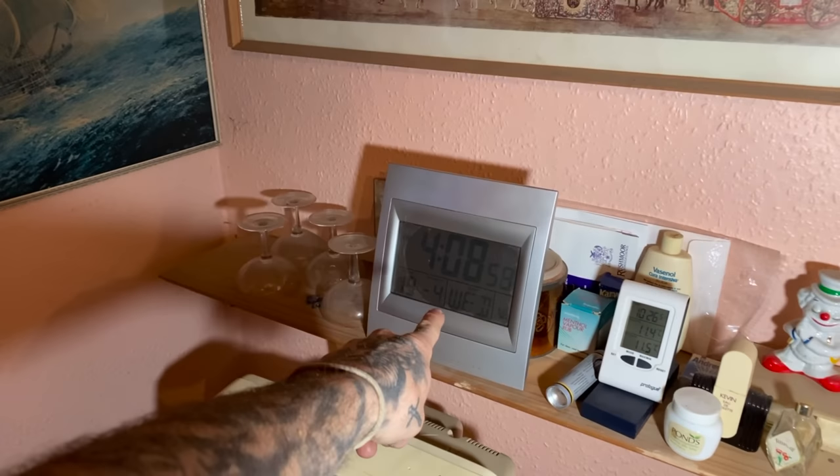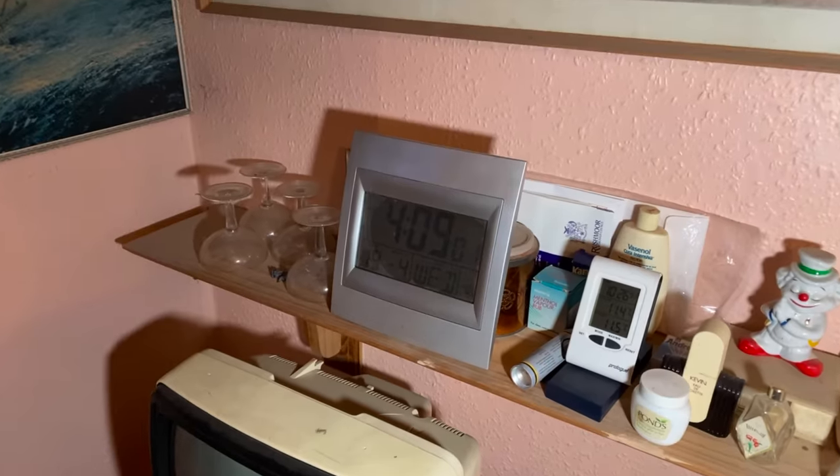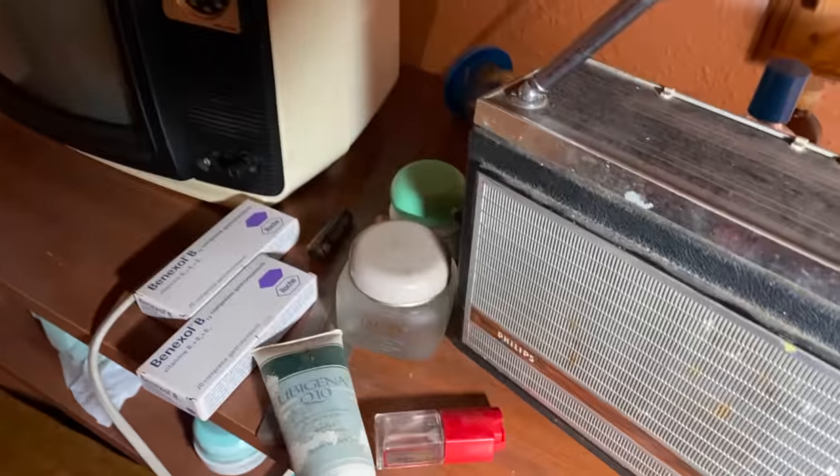Look, all the power's still on to the clocks as well. What's that noise? The radio's on. Hang on.